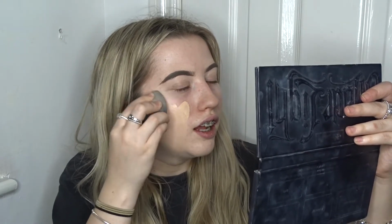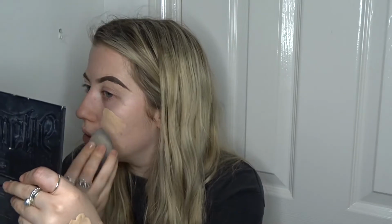And again, I like to mix it to make a perfect colour, because if it's a normal day, say just going into town or something, then I like to make a near to perfect foundation colour. If I was going on a night out and it's slightly too dark, then I'm not too fussed, but I never want to look too dark on an ordinary day going to town.